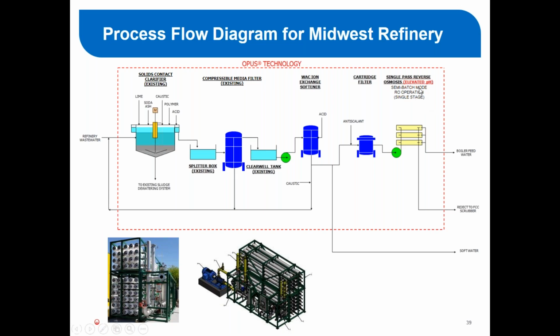And this is actually a semi-batch mode operation RO using a single stage. So we're operating in a semi-batch mode. And you can see a rendering of what the skid looked like. We weren't allowed to take pictures on site here, so that's why we took this picture before it got to the site. And we were producing boiler feed water, and some of the water the client took off before the RO system to send to a customer of theirs to send soft water after it had been softened with ion exchange. So that's the treatment process that we used.